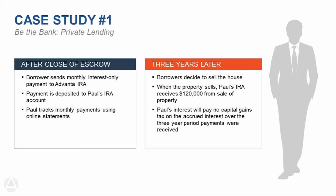The borrower decides to sell the house. When the property sells, Paul's IRA will receive the full payment amount determined by Paul. So if this wasn't interest only and it was amortized, he would provide the final payoff number to us, and we would then put that together with Paul and the borrower. And then once that's completed, the money is received and Paul is ready to make the next investment.